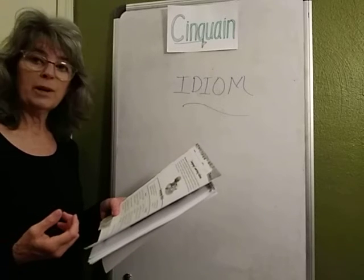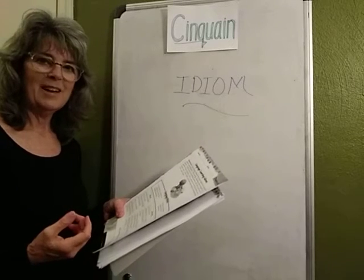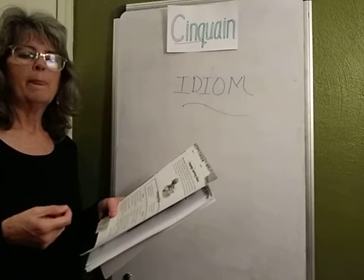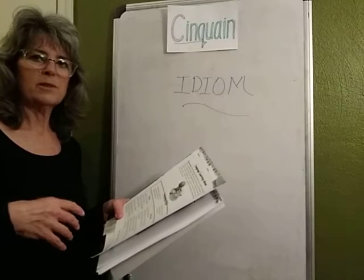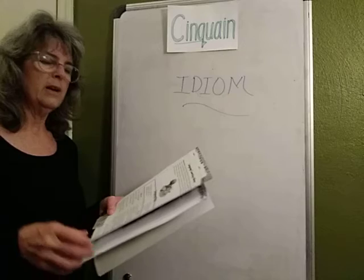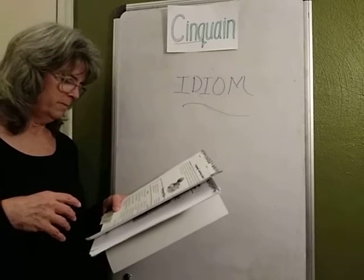You ever heard somebody say, bring home the bacon? It doesn't necessarily mean they're going to the grocery store to get a pound of bacon. It means they're earning money to bring home so they can buy bacon or whatever else they want to buy. Bringing home the bacon is earning money at your job.